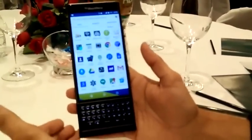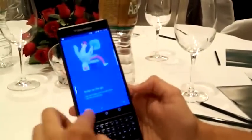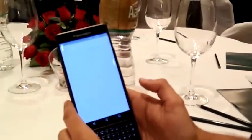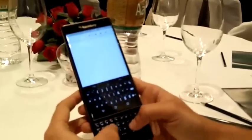And another advantage of having a keyboard which is not connected to your display is if let's say you're typing a document on Google Docs, you will always know that your keyboard takes up about a third of the display, whereas in this case you actually have the entire display at your disposal to type out your Word document when you use the keyboard.